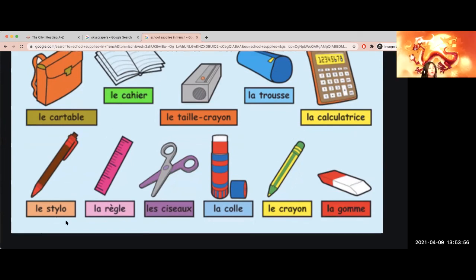Le stylo. There's an L, Annabelle. Le stylo. Good. La règle. Good. Alvin. La règle. Les ciseaux. La colle. Le crayon. La gomme. Yummy gummies.